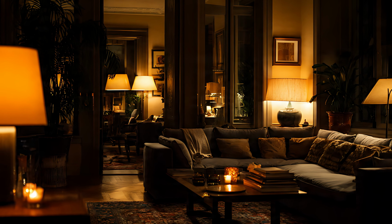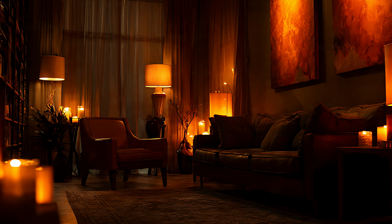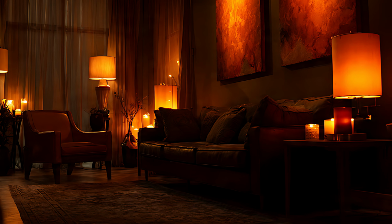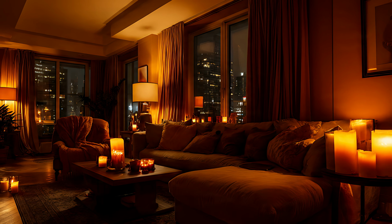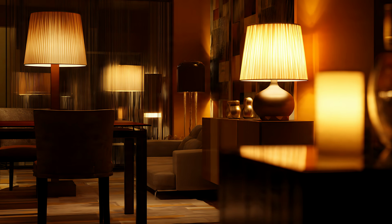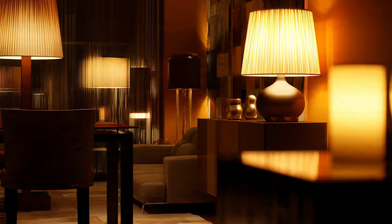Overhead lighting is the single fastest way to make a room look cheap, and understanding why reveals something important about how the brain reads quality in a space. A single overhead light source flattens every surface it illuminates. It removes shadow, eliminates depth, and makes a room look like a photograph taken with a flash, rather than a place where a considered life is being lived.